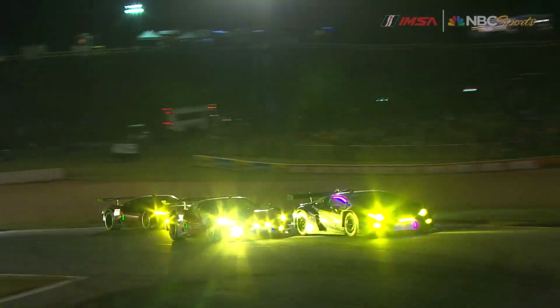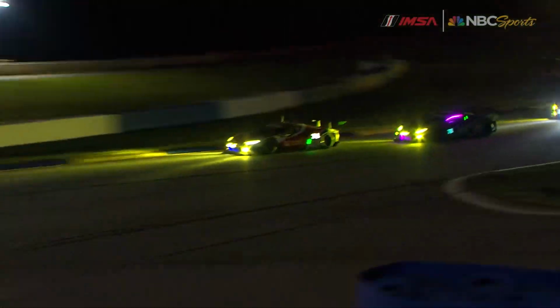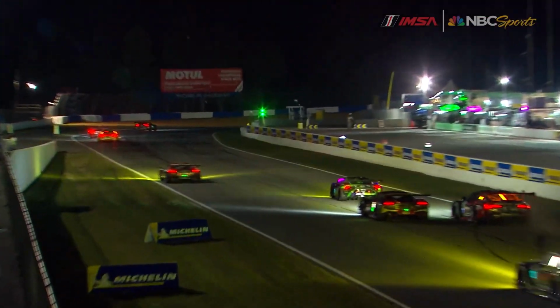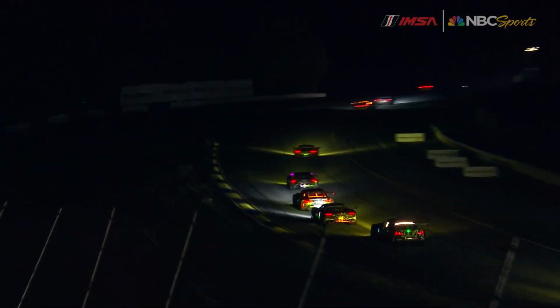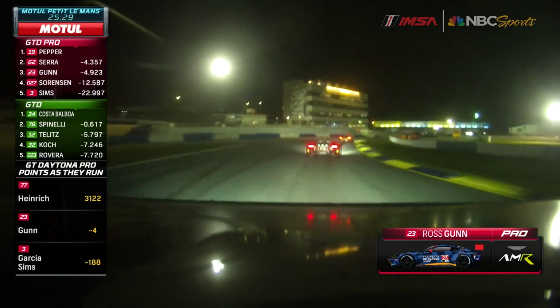And that gets a lot harder for Van der Zande as there's a GTD battle side by side. The 34 and this, is that the 78? It is. Contact. That's the lead. The 34 takes the lead. Costa Balboa to the front inside of Spinelli. Spinelli tries to protect into turn 1. He's vulnerable right now for speed. Still 4.9 seconds back of second place.